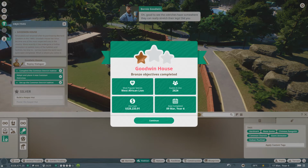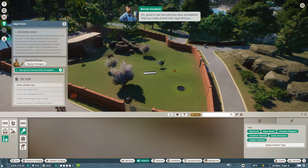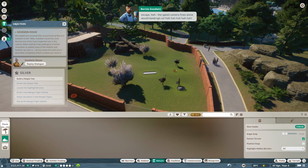Oh, good to see the ostriches have somewhere they can really stretch their legs. Did you know they can actually run at 43 miles per hour? Oh, heaven forbid they ever escape. The speed camera fines alone would bankrupt us.